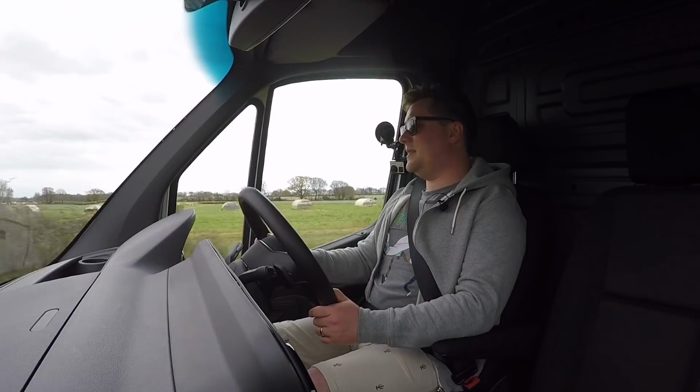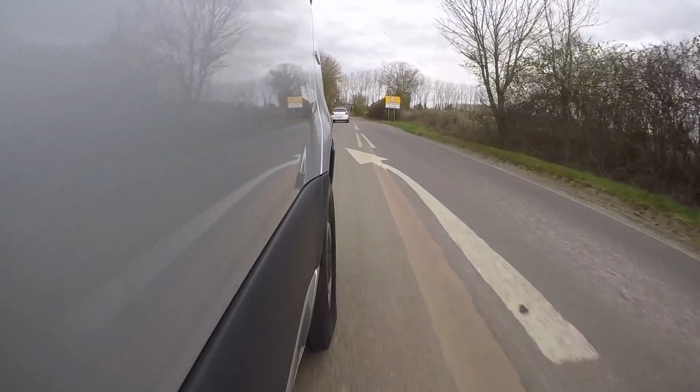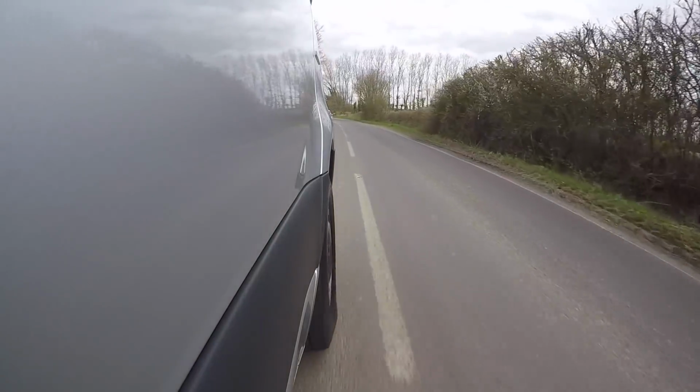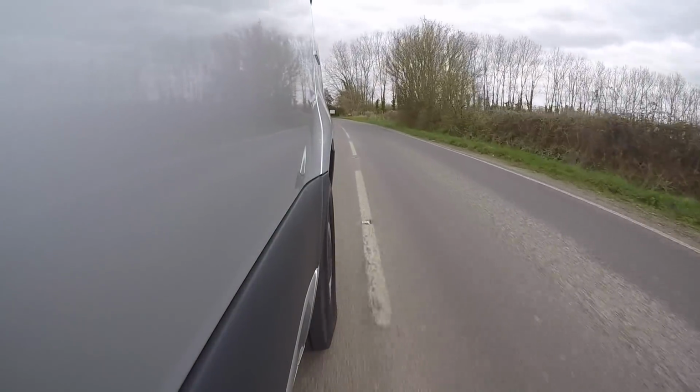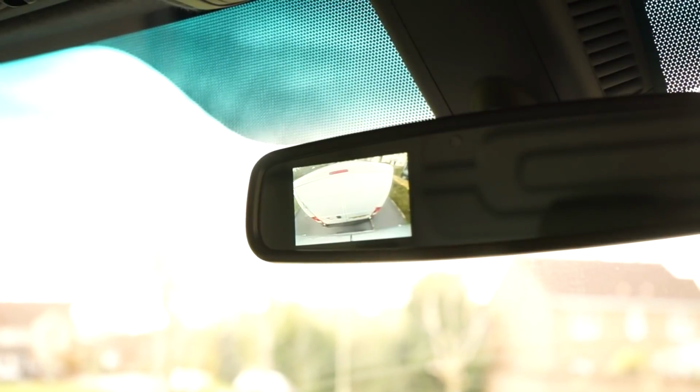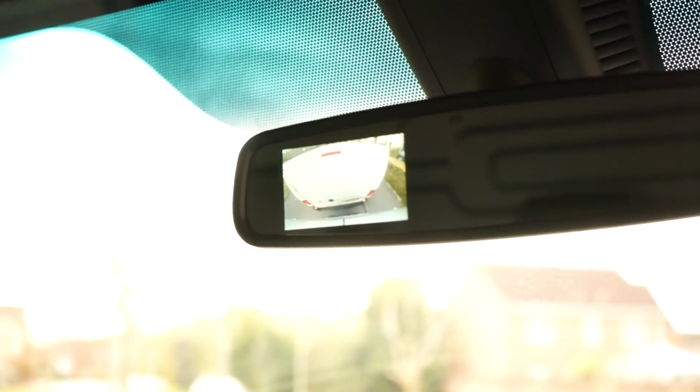The Sprinter's visibility is absolutely insanely good, and if you want even more visibility, well, reversing camera, blind spot assist. You know, Mercedes-Benz kind of tailor for everything. Headroom is very comfortable. You don't feel cramped in here. And genuinely, the inside is just put together so well.